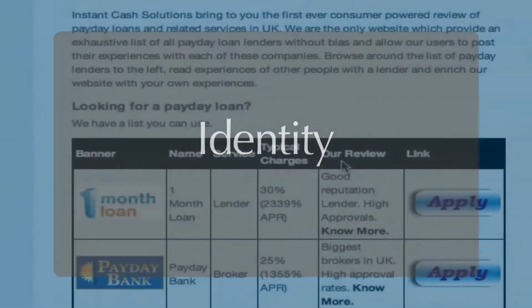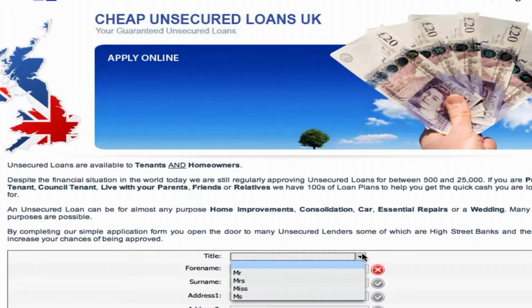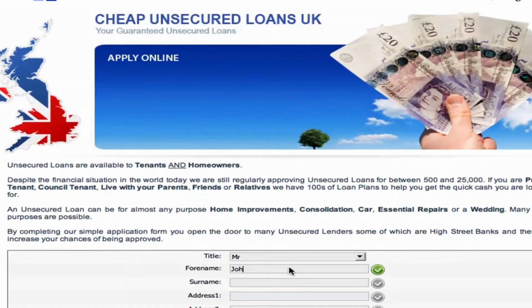Identity theft is a growing problem. This is when someone pretends to be another person in order to steal money or get other benefits. You can take precautions to keep your identity safe.